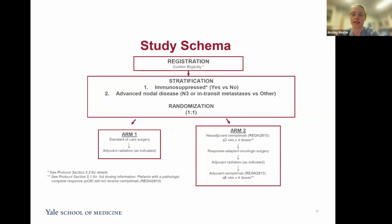And so for the gentleman that I presented, we wouldn't go in and do a wide local excision, total parotidectomy, neck dissection, reconstruction. We'd essentially excise the scar. So wherever there is clinical evidence of disease, if he would get a CT scan before surgery, wherever there's clinical evidence of disease, including radiographic, that's what we would excise. And then those patients would go on to receive adjuvant radiation based on their final pathology, and also additional cemiplimab. Of note, if patients have a complete pathologic response, they will not receive any additional cemiplimab.